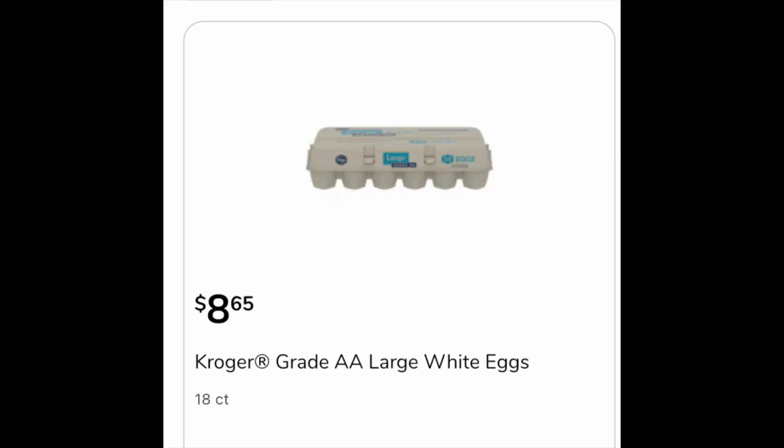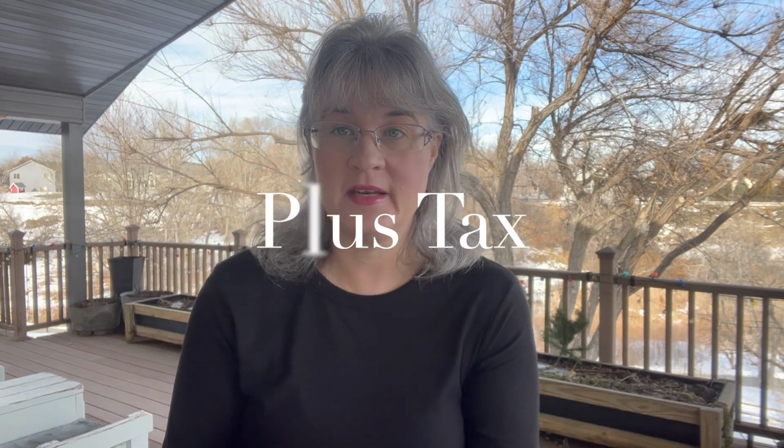Here's 10 substitutions you can make when you don't want to pay the ridiculously high prices for eggs right now. $9 for 18 eggs. I couldn't believe it when my daughter texted me and told me it was $9 for 18 eggs. That is the highest price I have ever seen for eggs, ever. Ain't nobody got time for that.